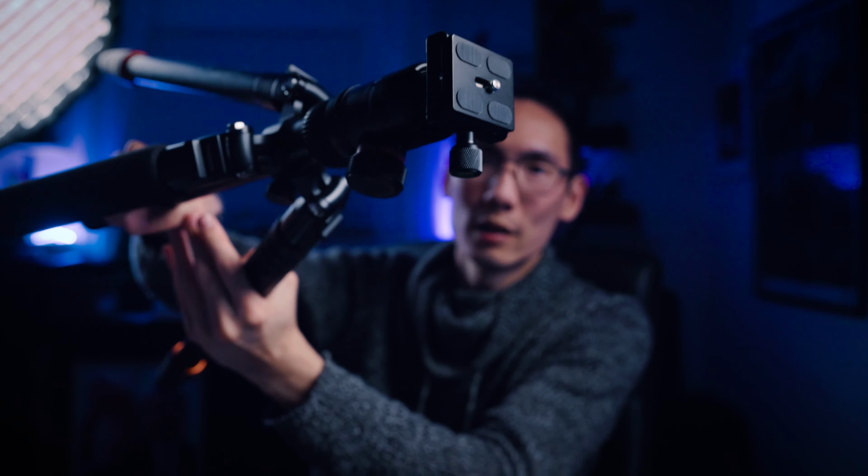But this tripod for me is heavy enough to where it does absorb some of the vibrations, but it's also light enough for me to be able to just pick it up, run around the house really quick, get the shots, and be done. And as you can see, this tripod has a ball head right here. Let me actually just take this off. I think I just got used to using a ball head. I just like how fast it is.